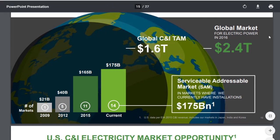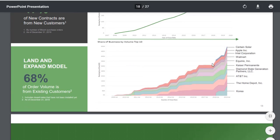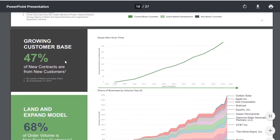And this is the global market for electric power in 2016 at $2.4 trillion. And of course, Bloom Energy will not even have a tiny fraction of a percentage of this. But anyway, that is standard in these sales materials. There's a lot of data here of how they're expanding, and it is true that they are growing their customer base quite rapidly.